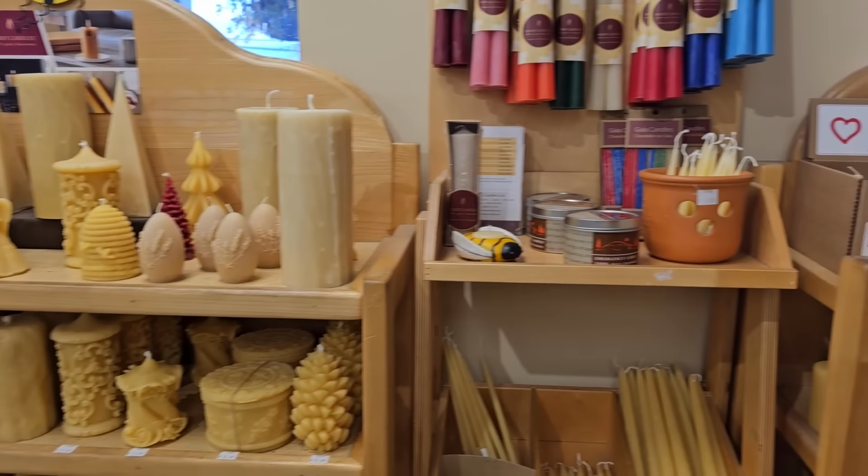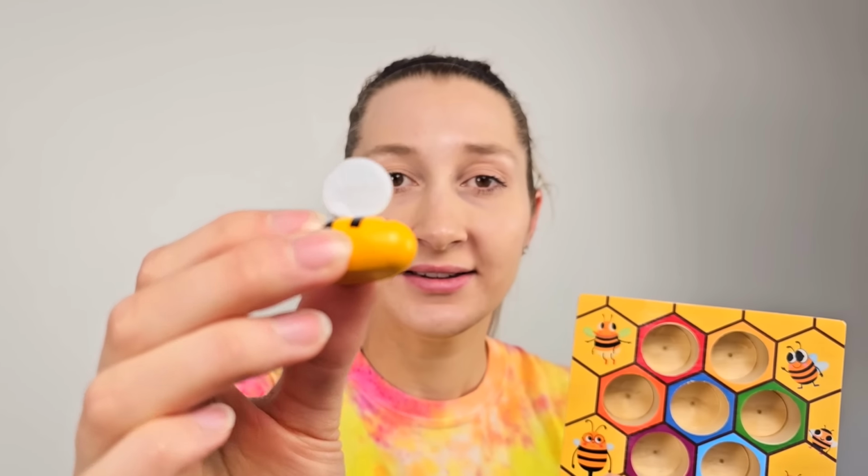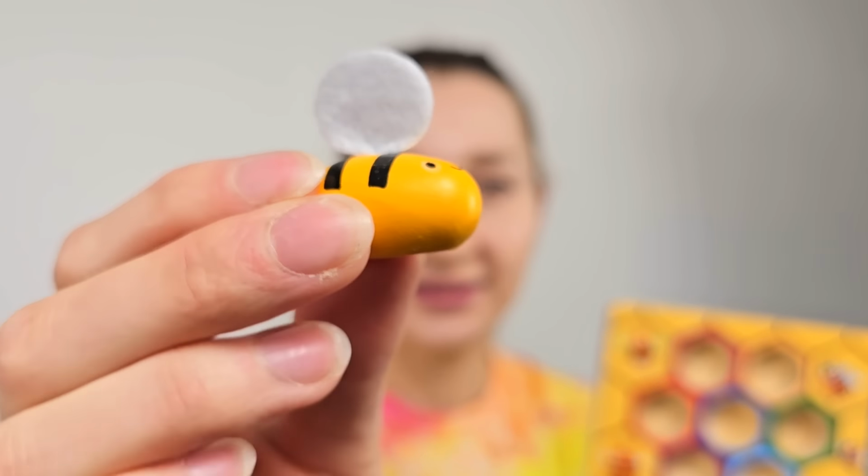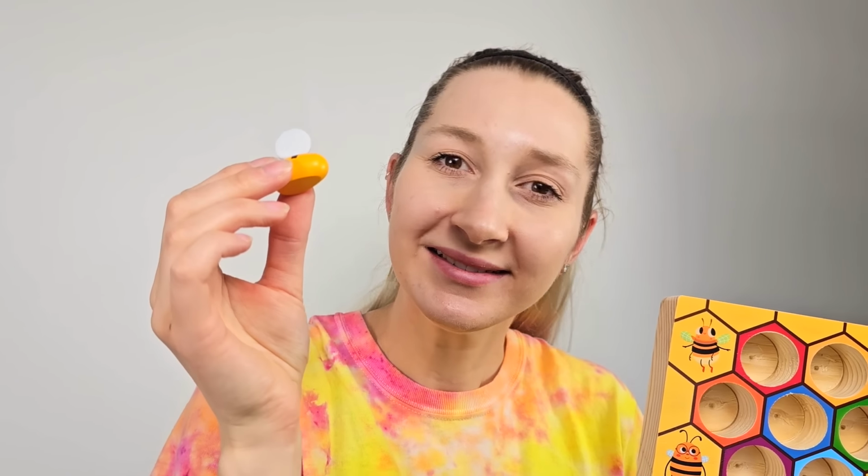Here we have a beehive with all these cells in hexagon shapes. All together they make what's called honeycomb. Okay, and what we have is bees that we're gonna find which color they match into. Each of these cells has a different color. First we have this bee, and we gotta figure out which cell this bee belongs in. What color is it? What color is this bee?